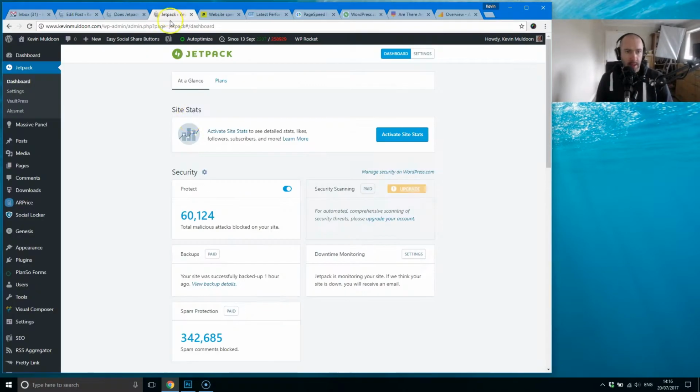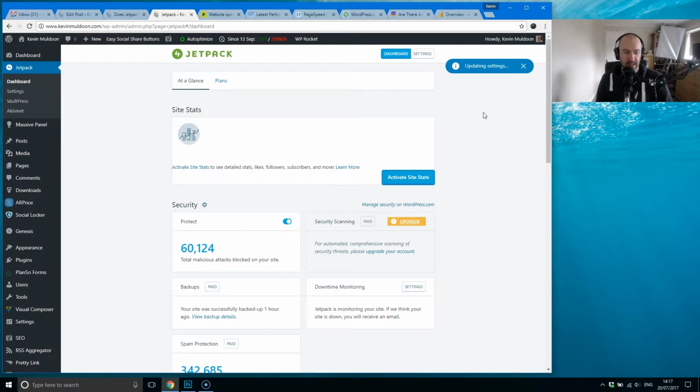So, Jetpack Site Stats. When you're in your Jetpack dashboard, once you've got the plugin activated, Site Stats is heavily promoted on the home page, and all you have to do is click Activate Site Stats, and then WordPress.com stats, or Site Stats, whatever you want to call it, will be activated on your website.